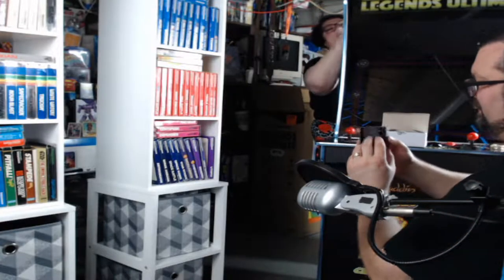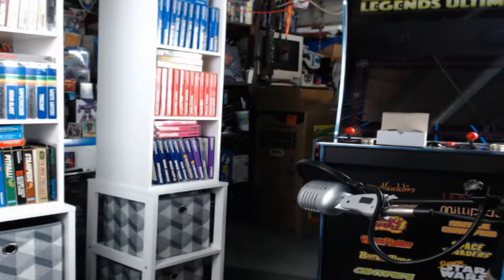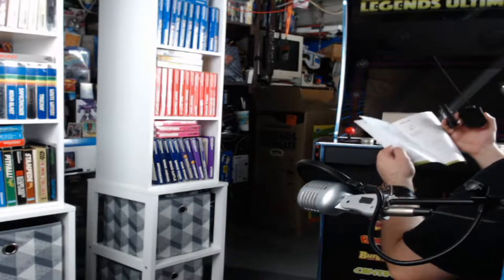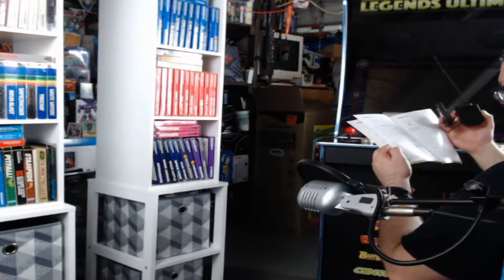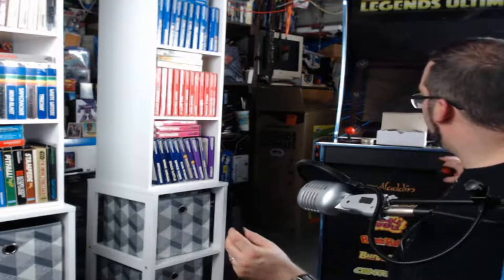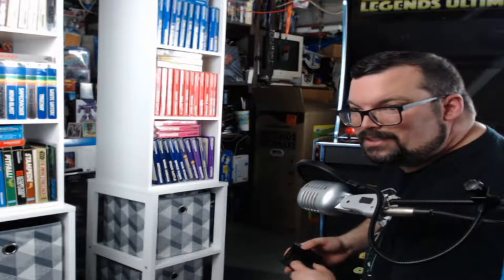So yeah, you have to... Wait, that doesn't make any sense. No, that makes absolutely no sense. That doesn't make any sense at all. Remove L1. Yeah. Oh, I guess you need this when you're trying to use it directly with just this outside of the cabinet, and you want to put the buttons back on. I think that's what it is.